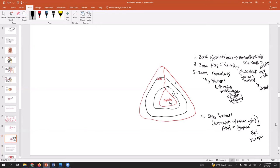Usually I give you disease-related examples so that you can kind of make sense of it. But if that doesn't work, let me know and I'll figure out another way to describe it. Any other questions on the hormones?